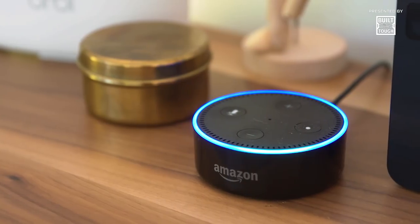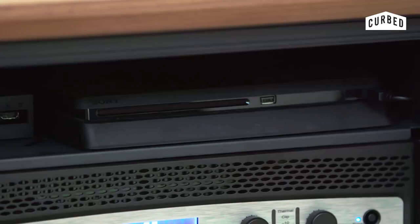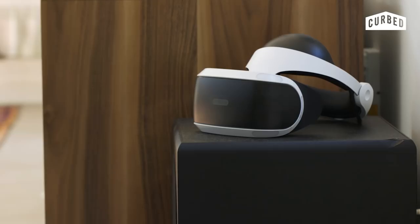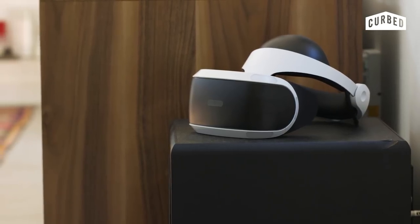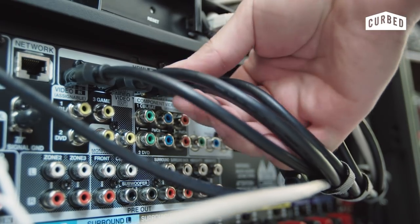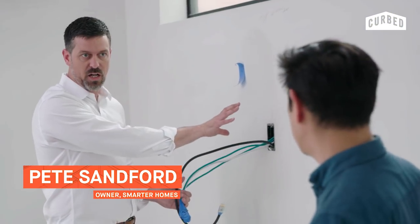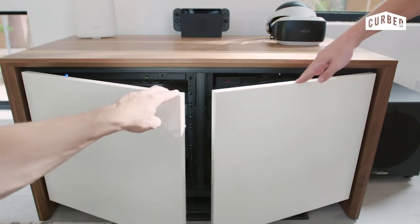Look, there's a lot of components that go into modern entertainment systems. There's the TV, speakers, gaming consoles, streaming devices, even virtual reality headsets. That's a lot of power, Ethernet, and HDMI cables to wrangle. The challenge for our technology integrator Pete Sanford and his team is to make all of that disappear.